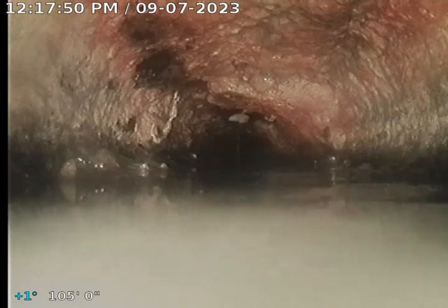So we got a little bit of standing water at that 110-foot mark. 109. Pulling back slowly here. Oh, that's a clean out there maybe. Or is that just an opening? Discoloration of the pipe. No, it's the wall of the pipe choked down. Yeah, that's that really bad spot in the line.